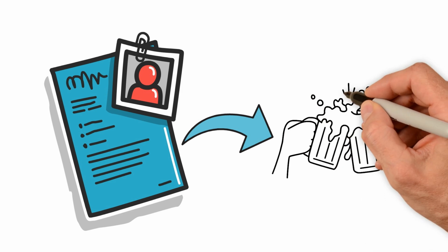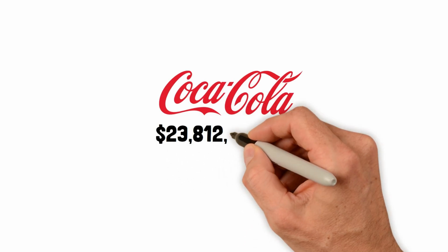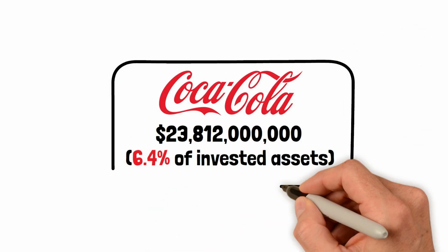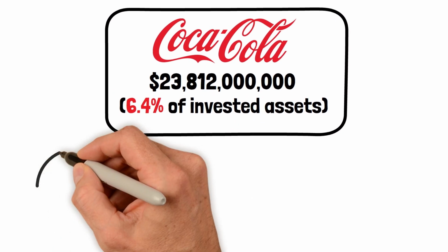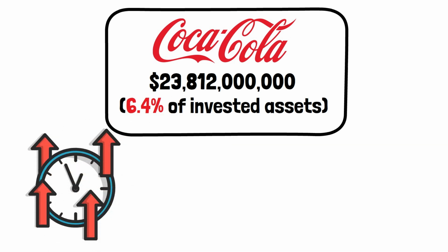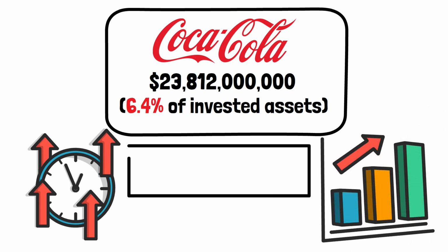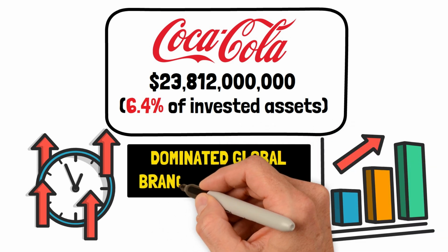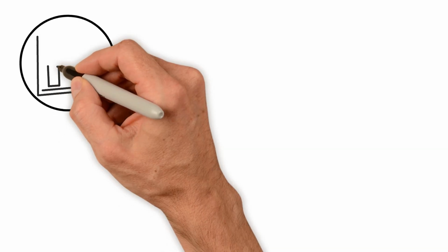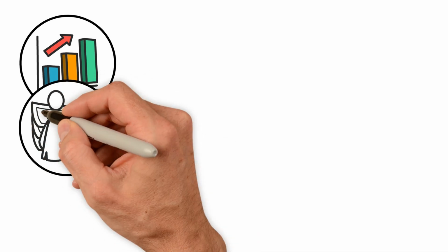As a professional investor, it is clear that the most obvious choice is Coca-Cola, whose stock is valued at $23,812,000,000, 6.4% of invested assets. The fundamental ideas that underpin Buffett's investment philosophy are embodied in this long-term holding, which goes beyond simple brand awareness. One of the reasons why Buffett decided to hop on the brewery company is because Coca-Cola has a remarkable history of steady prosperity. It has dominated the global brand landscape for an incredible 10 years, according to Kantar's Brand Footprint Report of 2022.